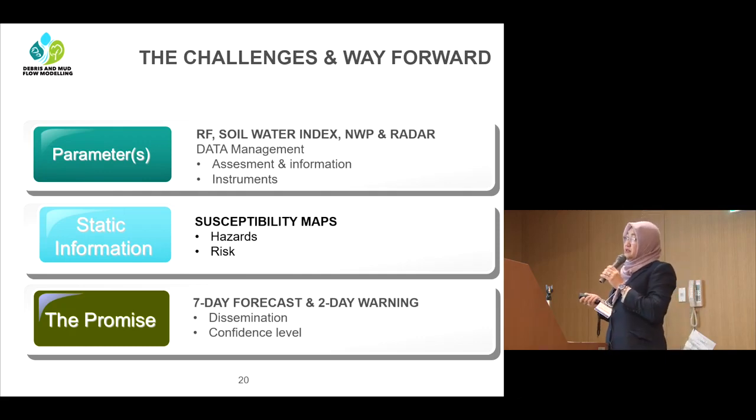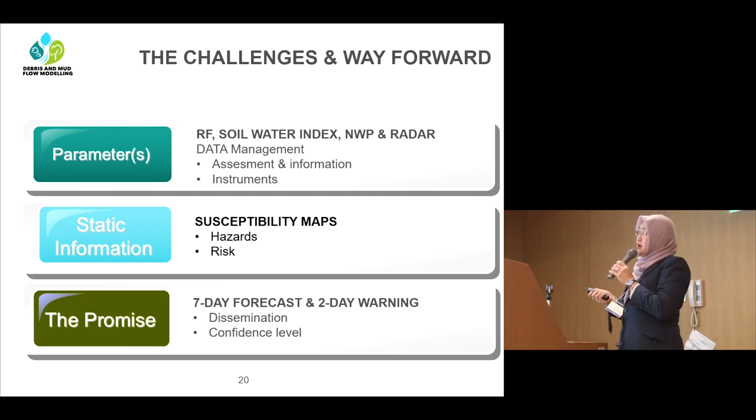Of course, the parameters, we have to include the new weather prediction and radar. The latest one is the soil water index. Of course, the triggering factor is the rainfall. This is the most culprit factor that we started before.